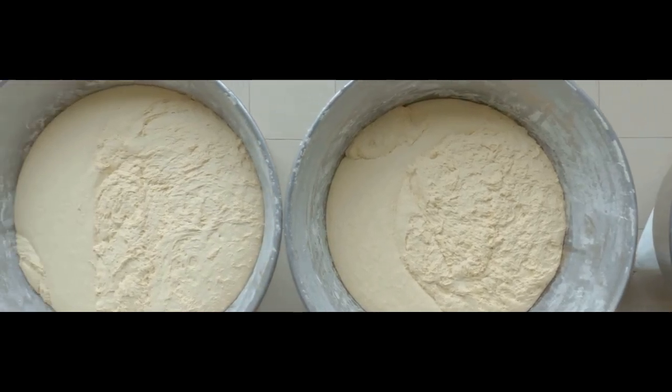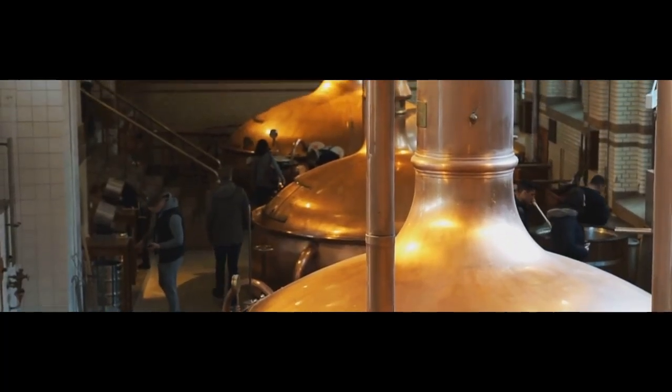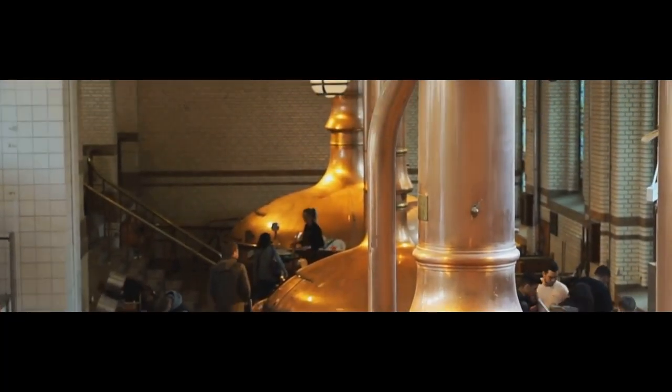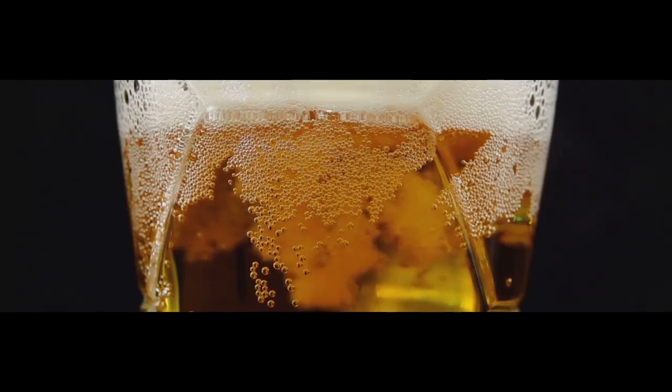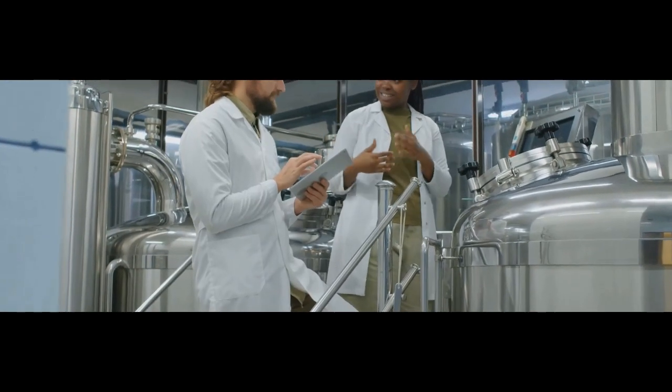Remember that special yeast we talked about? Heineken A yeast isn't just any yeast. It's been used by Heineken for over 130 years. It gives Heineken its fruity smell and clean taste. During brewing, the yeast turns the sugar from the barley into alcohol and bubbles. But unlike other yeasts that sink to the bottom, Heineken's yeast floats on top. This, along with using special tanks, makes a beer that's less bitter and easier to drink. It shows how much Heineken cares about making great beer.